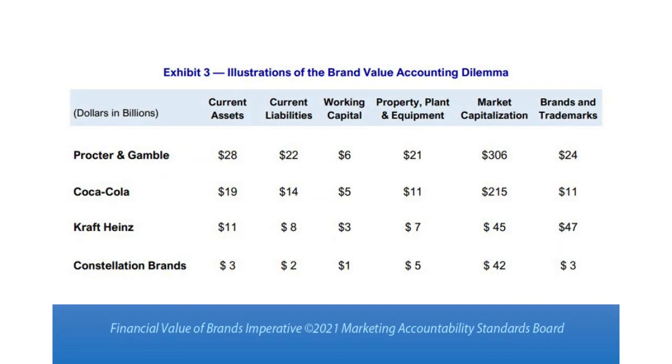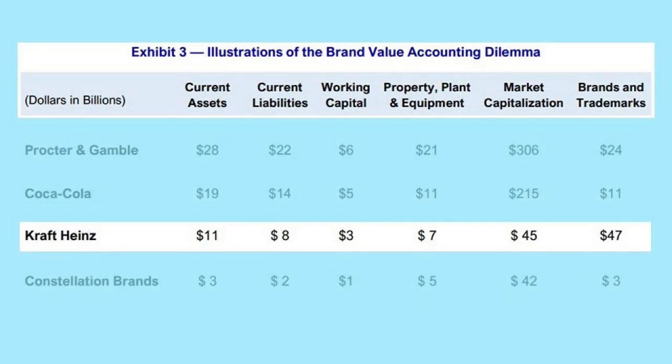In the preceding video, Joanna Seddon covered financial information for Procter & Gamble, Coca-Cola, Kraft, Heinz, and Constellation brands. Using those companies is useful in illustrating the brand value accounting dilemma. In the case of Kraft Heinz, nearly all, if not all, brands appear on the balance sheet. This is a consequence of how business combinations over recent years resulted in the formation of the current Kraft Heinz entity.